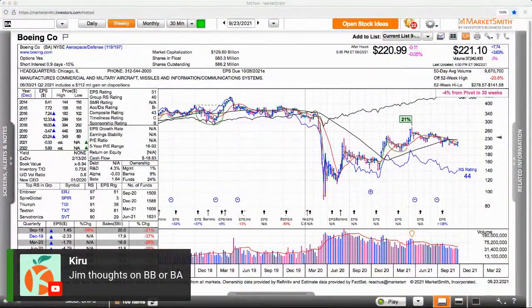But I do have some concerns with Boeing, and they're primarily due to the fact that it's trading below the 200-day line. I just don't like to see it there. Now, I did short Boeing way back in the COVID downturn, and it did pretty good. The checklist is good, 67, but I just wish this was stronger. This aerospace defense group is 117 out of 197. I just don't like that. So I would say skip Boeing on this one.